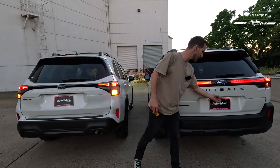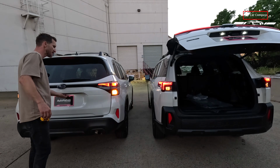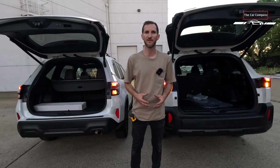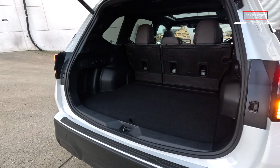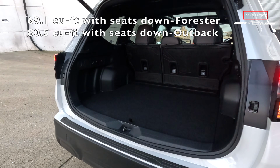Let's go inside, and they both have a button and electrically controlled tailgates. There you go. And now let's go ahead and discuss cargo cubic feet of space. And you are looking right now at the Forester, and if you have all the seats up in the Forester you get 27.5 cubic feet of space. If you have all the seats up in the Outback you get 34.6 cubic feet of space. If you put the backrest of the second row down on the Forester you get 69.1, to where the Outback gives you 80.5 cubic feet of space.